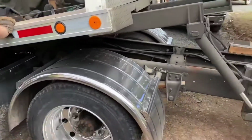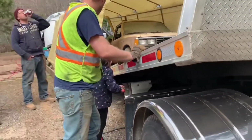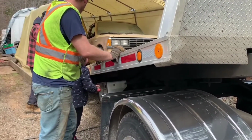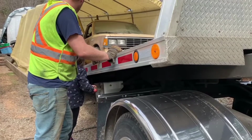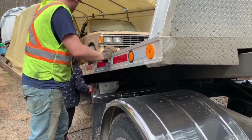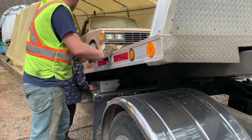It's the weekend, so I'm spending time with my family. I had my daughter learning to run the tow truck here. She really enjoys it, and I really enjoy spending time with the family.